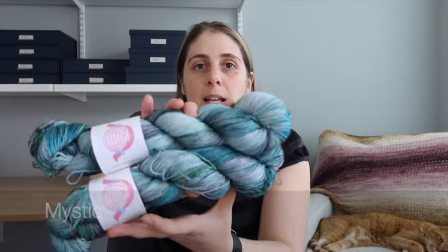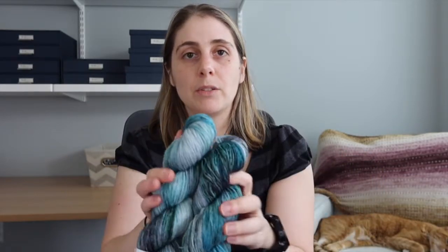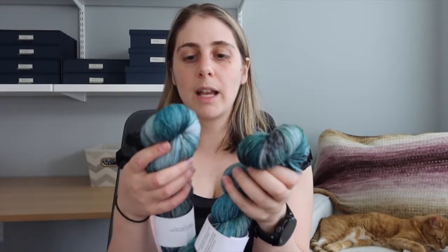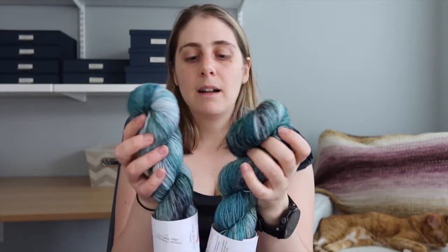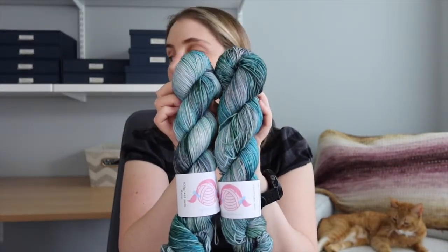All right, so the first color of the month for October is called Mystic. And all of the colors of the month are available across the bases. I'm just going to show all sock yarn today. Mystic is a gray base with teals and greens and some darker sections. So you get a lot of green in there, and then some of that brighter blue. So Mystic is color 1.